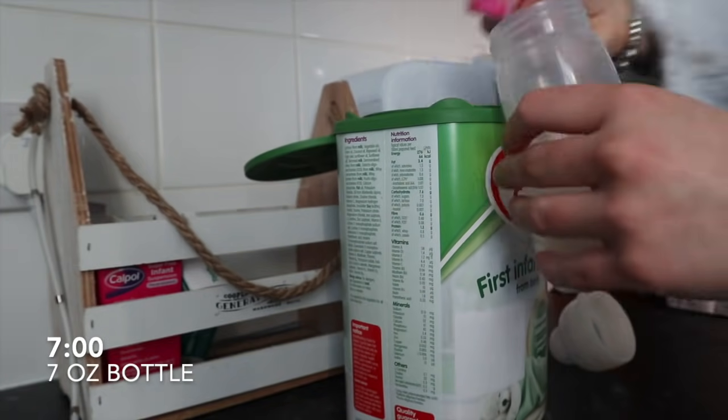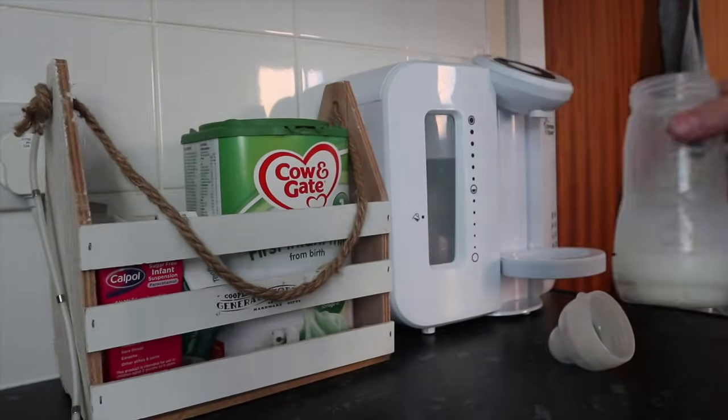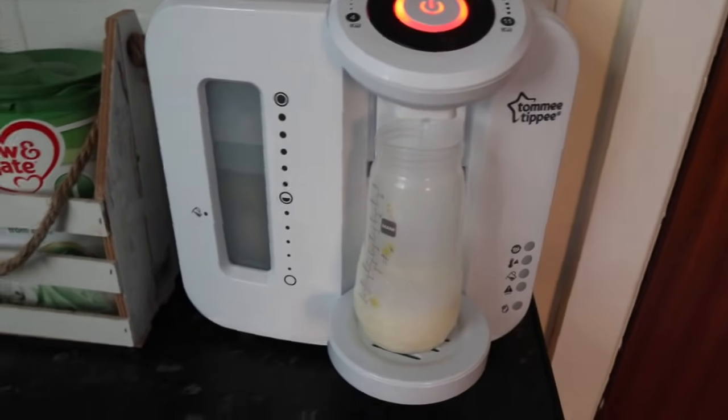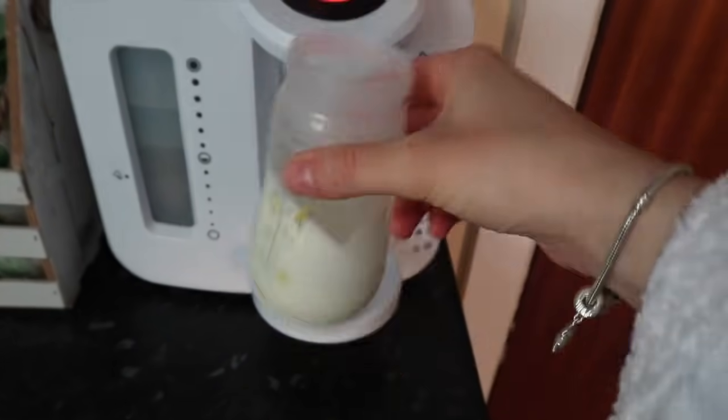George always wakes up around 7 o'clock, sometimes half an hour before, sometimes half an hour afterwards, but he always starts the day with a 7-ounce bottle of the Cow and Gate formula, and we use the Tommee Tippee prep machine to prep George's bottles.